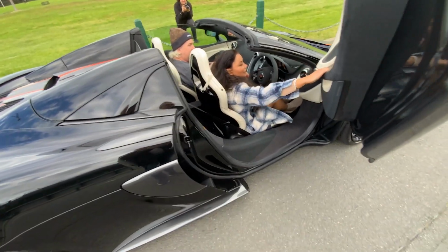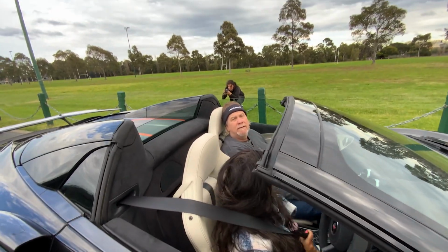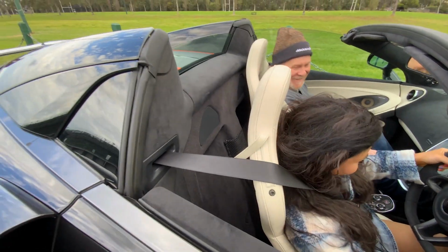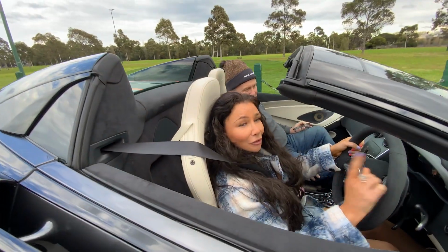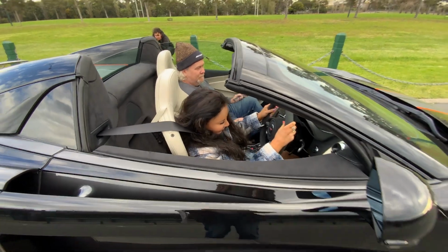Pull the door down. Hey, guess what? The seat doesn't go any further forward. Really? That's it. You know what? This is plenty of room for me. Foot on the brake. You're in drive now. All right. Yeah. Oh yeah.